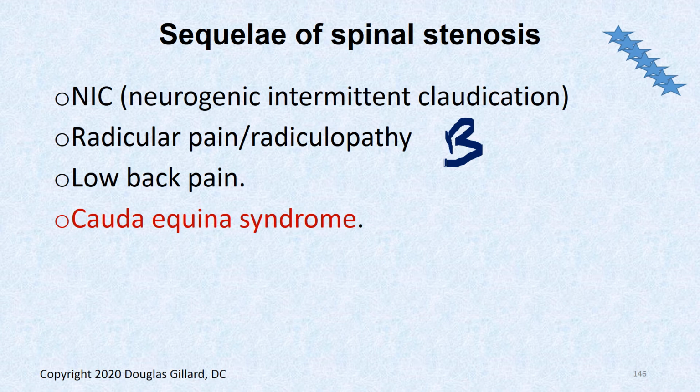And then they'll have NIC, neurogenic intermittent claudication. Remember we talked about somewhere the difference between NIC and VIC, vascular intermittent claudication versus neurogenic intermittent claudication. Vascular was from what? It was from PAD, peripheral arterial disease, which really is nothing more than atherosclerosis of the abdominal aorta and common iliac arteries. They get severely stenosed by gunk, by plaque buildup. Causes a beaver dam, and when you walk, your muscles don't get enough blood and they hurt. And that's VIC.